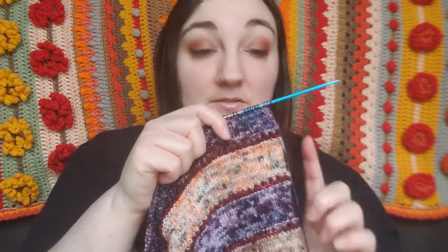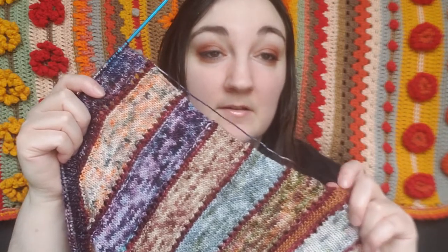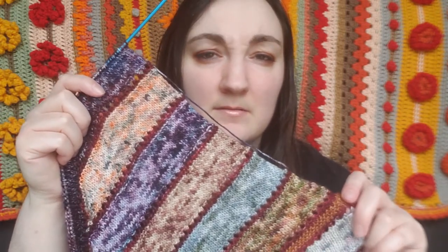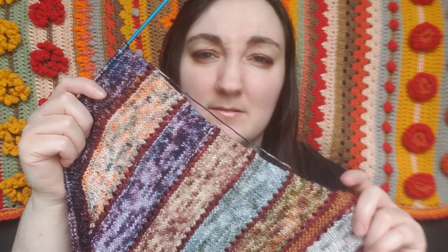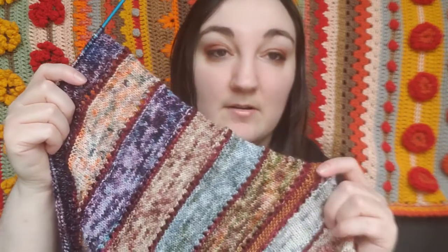So I'm just following the pattern for now, and then, oh, that's not true. I did add an extra stripe on each side of this shoulder seam to drop my yoke. Can you call it a yoke when it's not a circle? I don't know. But I want to drop it so the armhole is a little bit larger than what the pattern called for. I matched this up to some other garments that I've made, of course trying to take into account blocking, so I didn't quite go as far.